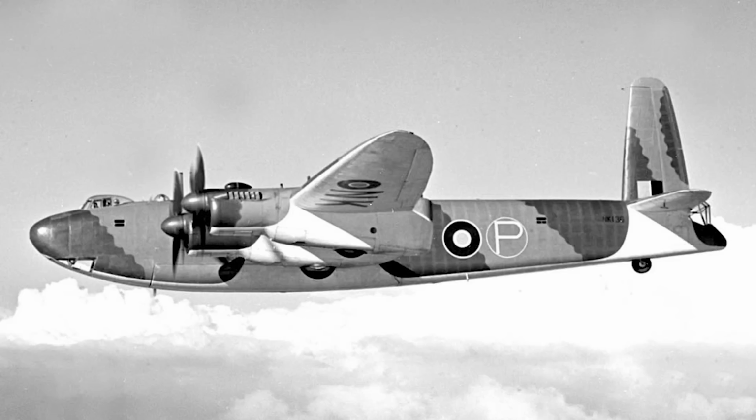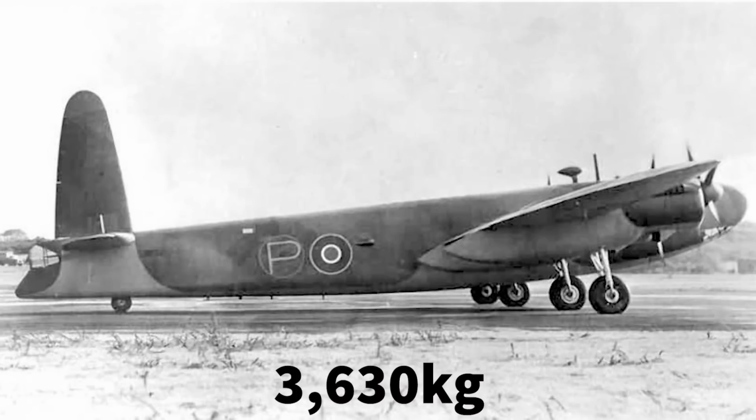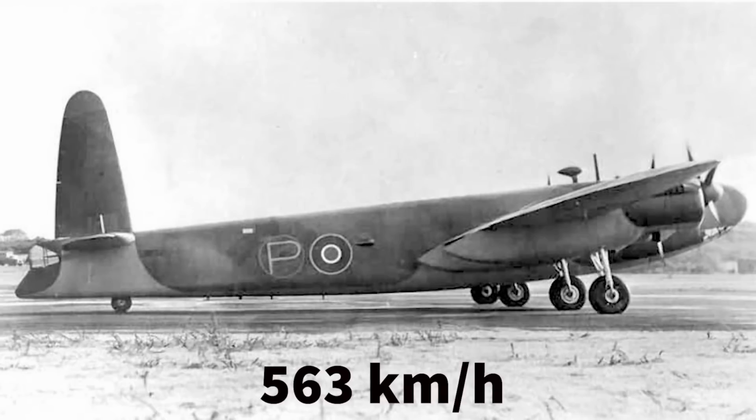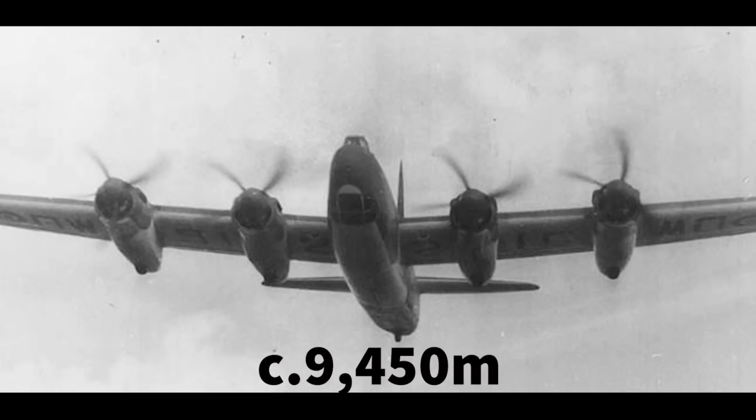But with the Air Ministry issuing a specification in 1942 for a future replacement for the Stirling, Lancaster and Halifax, Vickers decided to take the work they had done on the new wing and create a fresh fuselage to maximise the aircraft's potential. This was initially required to carry a bomb load of 8,000 pounds and be capable of 350 miles per hour at an altitude of 31,000 feet.